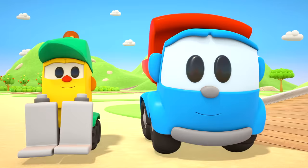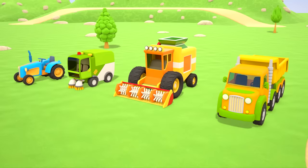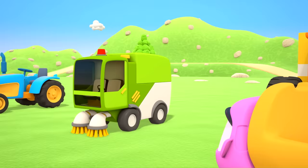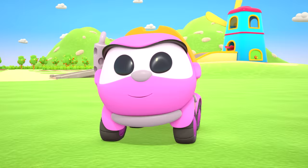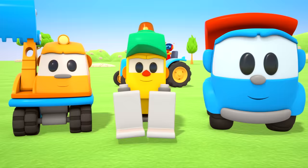Hi there. Can you help us choose a machine? Of course. The dump truck won't do the job. Nor the combine harvester. And the cleaning truck? No good. Lea has found something at last. Yes! The tractor! The robot has already taken the wheel. Off we go to the field.